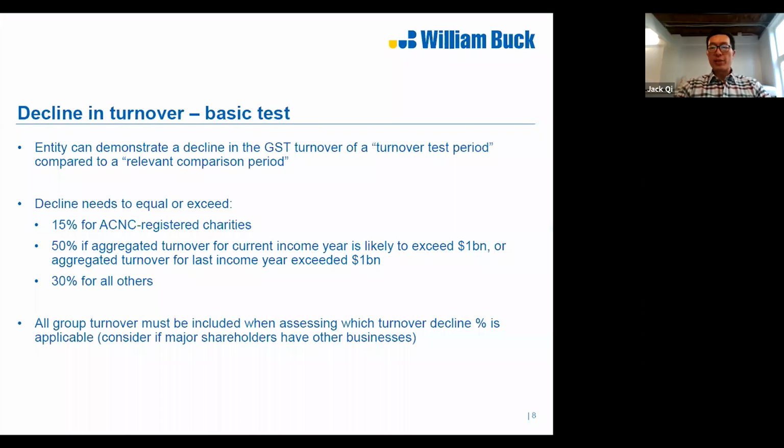So, okay, let's move to the declining turnover test. This is the basic test. You would know by now that the government is trying to help businesses and employers that have been hit by COVID-19.